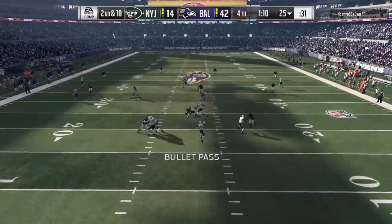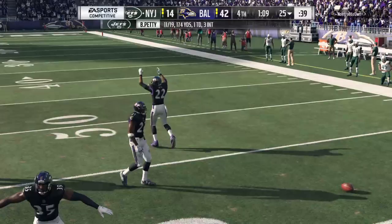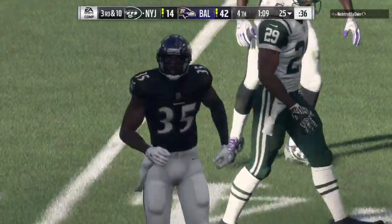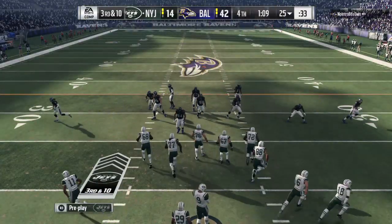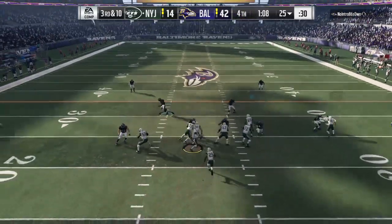Petty now. And the hit jarred it loose. It's incomplete. That's very well timed there defensively because it's not a bad throw, but the collision came at the exact time he was reaching to bring in the football. Really, really well done. Decent offense, just better defense.